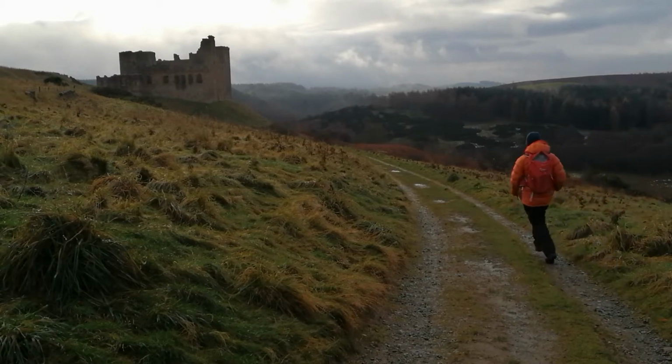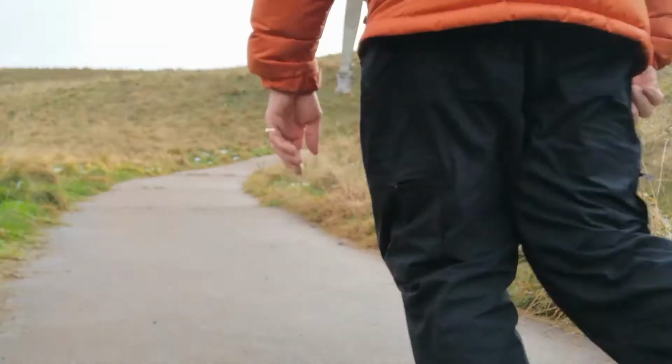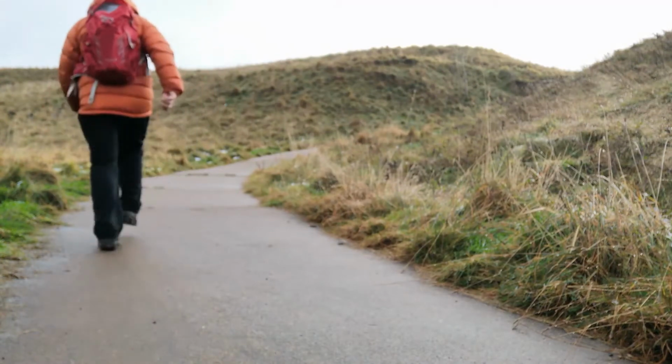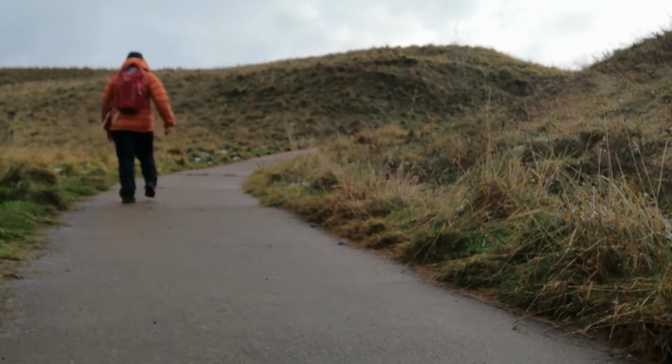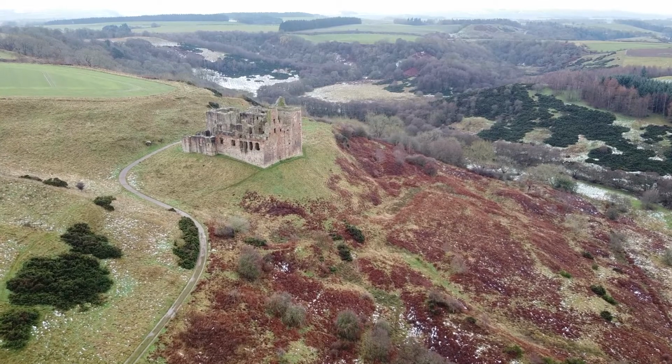This castle is managed by Historic Scotland, who take care of the building and are responsible for its preservation. The castle is open to the public from April to around October. But unfortunately, I'm here in the middle of winter, so I can't get inside. However, I still think it's a lovely walk and a lovely place to visit, because even from the outside, the castle is really spectacular.